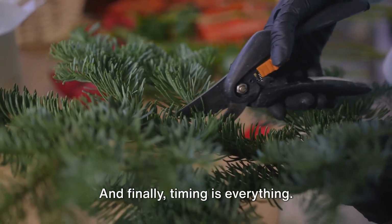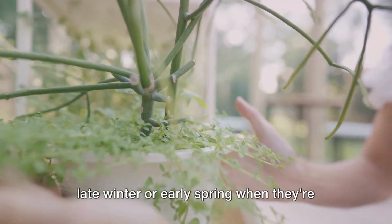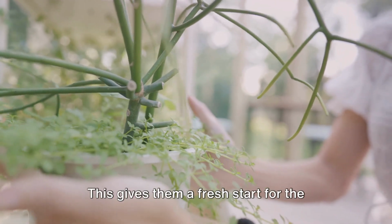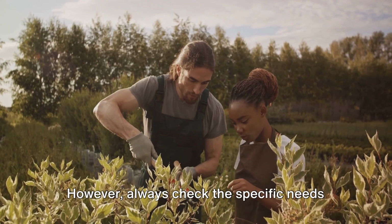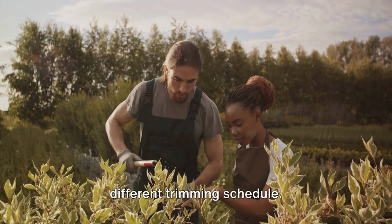And finally, timing is everything. Most plants prefer to be trimmed in the late winter or early spring when they're still dormant. This gives them a fresh start for the growing season. However, always check the specific needs of your plants, as some may prefer a different trimming schedule.